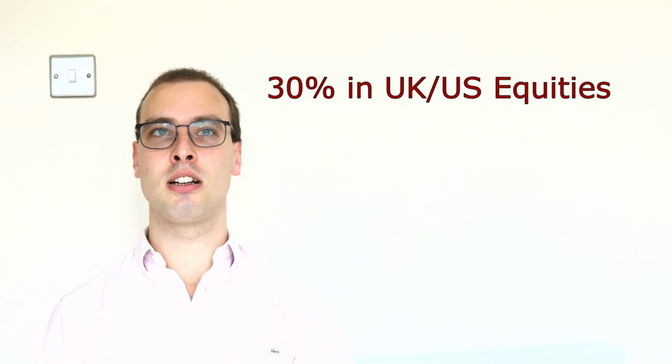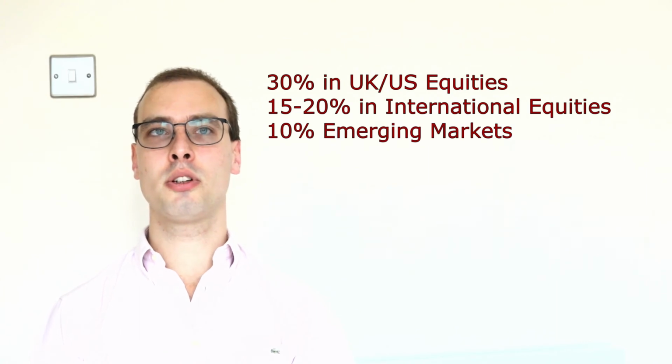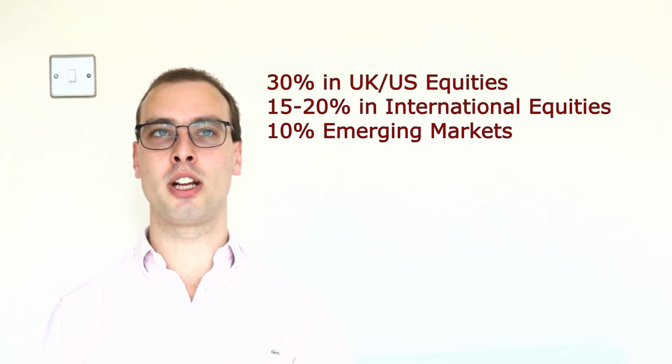Now, a slightly fancier asset allocation is to invest 30% of your portfolio in UK and US equities. You also want to look at investing 15 to 20% of your portfolio in international stocks. So that's countries like Japan or China or Indonesia or emerging markets or French companies or other European companies, just to get some diversification. You also want to look at investing 10% specifically in an emerging markets fund. This will guarantee that you're well placed when it comes to high growth companies in high growth economies.